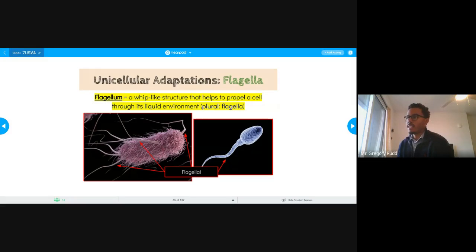Similar to a cilia and the role that it plays, but different in what it looks like, is a flagellum. The plural of a flagellum is flagella with an A ending, but a flagellum is a whip-like structure that helps to propel the cell through its liquid environment. So the primary role of this flagellum is movement. Some organisms have multiple flagella, and some cells only have one.